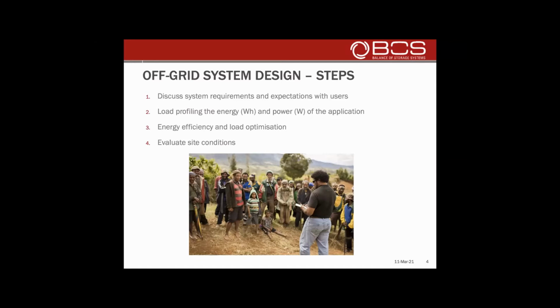Once we know that, then we can potentially look at energy efficiency and load optimization of that site. The less power that a site uses, the less solar and battery and equipment is going to be needed, therefore reducing the costs. Therefore that can mean that the customers either can go ahead with a system because it's a lower upfront cost, or they're just going to be happier because it's a lower cost. And then finally, at the end, we'll quickly run through site conditions, things you should keep in mind when looking at a site.